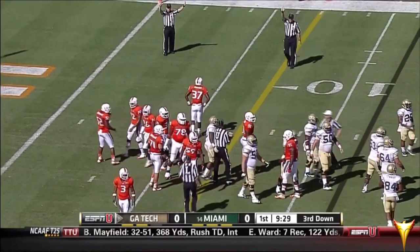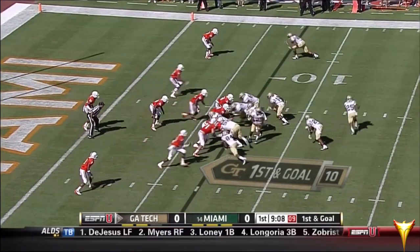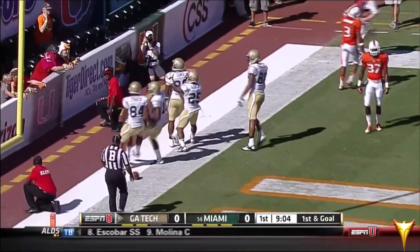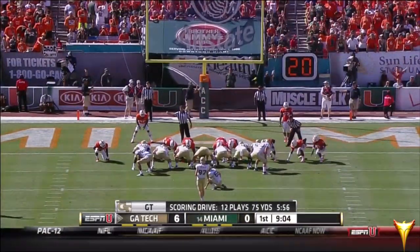We've called Perryman's name quite a bit for Miami. Statistically, a year ago, we think they're improved, but we'll see. Here's Sims, eludes one tackler, and into the end zone. Georgia Tech on the board, and Miami trails for the first time in 2013. Sims to just follow his blocking up outside.